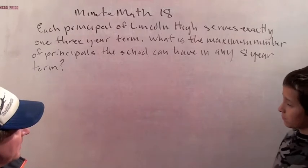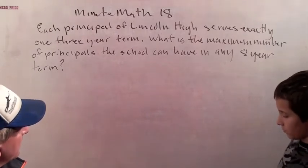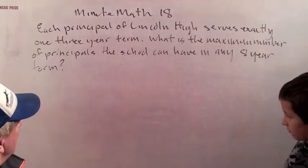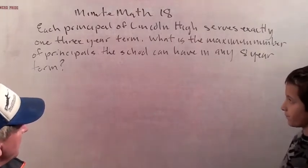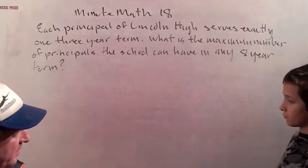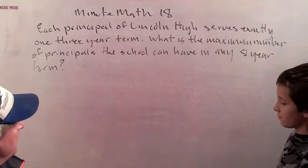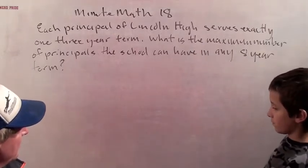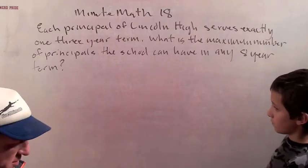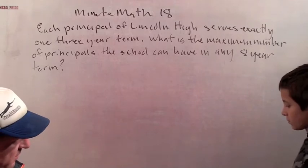Each principal of Lincoln High serves exactly one 3-year term. What is the maximum number of principals the school can have in any 8-year term, or any 8-year period? Okay, do you understand the question? So you got principals who serve exactly 3 years, and the question is, what's the most amount of principals you could have in an 8-year period? How do you think you want to approach this problem?